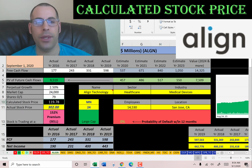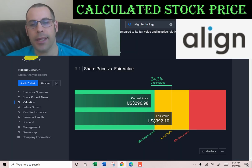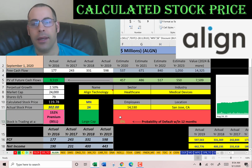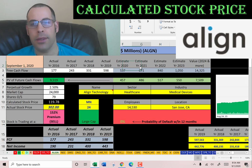They're trading at $302, so it's trading at a 152% premium. So it's definitely a strong sell according to the model. Simply Wall Street has them at $392, so they're saying the stock is undervalued. So I'm using pretty conservative numbers. You see their free cash flow is growing pretty rapidly each year, and my estimation is also growing, but my value is much lower than Simply Wall Street.